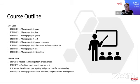Human resources is about that team element. And a project team can be a very diverse team. And it can have a range of people at very different levels in an organisation because we need the expertise of all of those people to actually ensure that the project completes specifically and on time.